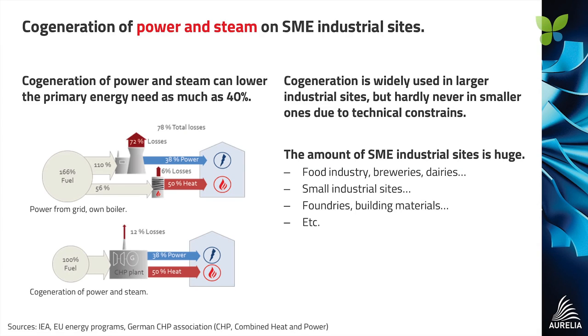Our market is cogeneration. You know that when you're making power and heat together, everything can be a lot cheaper, a lot more efficient, and so forth. If you have a big chemical plant or oil refinery, you're able to make power and steam with a big gas turbine. In residential homes, you are able to make a similar thing with a small gas engine, and then you make hot water.